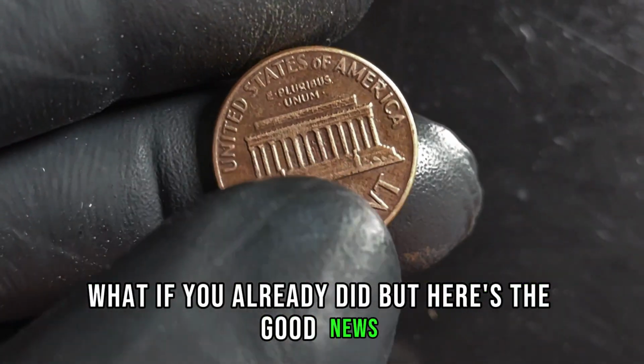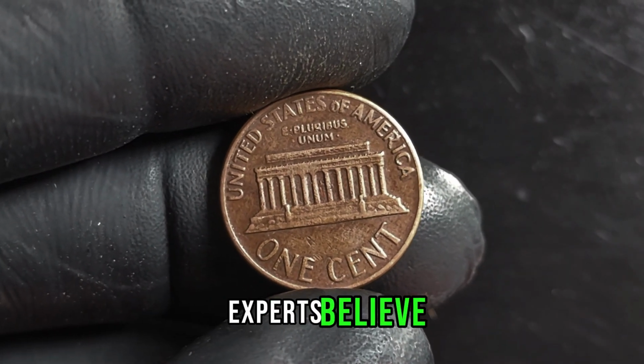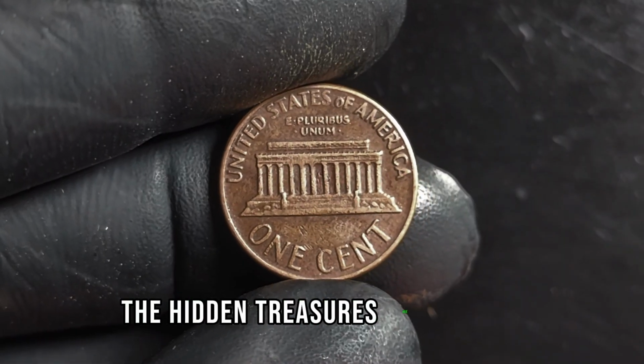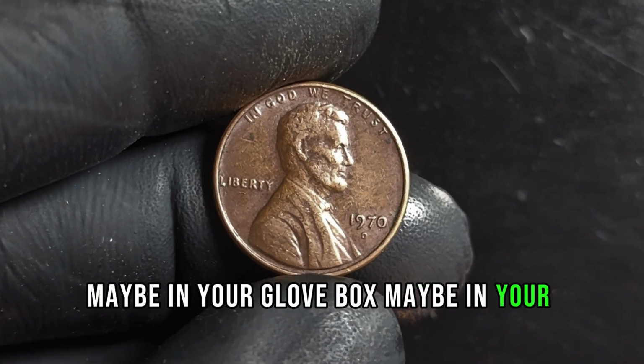But here's the good news. You still have time. The rare 1970 D penny is still out there. Experts believe less than 24 of the ultra-rare errors have been confirmed. That means the rest, the hidden treasures, are waiting to be found. Maybe in an attic. Maybe in your glove box. Maybe in your hand right now.